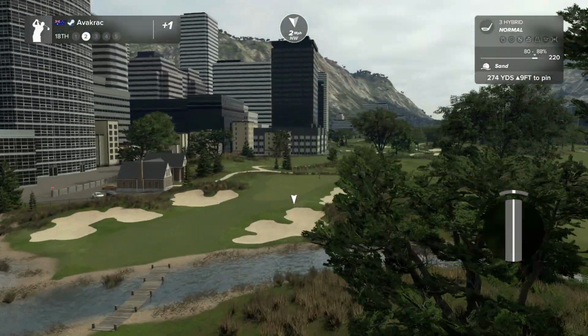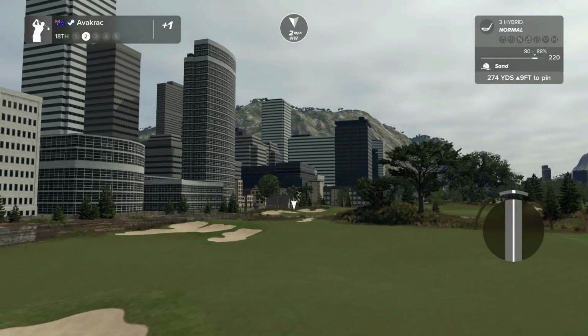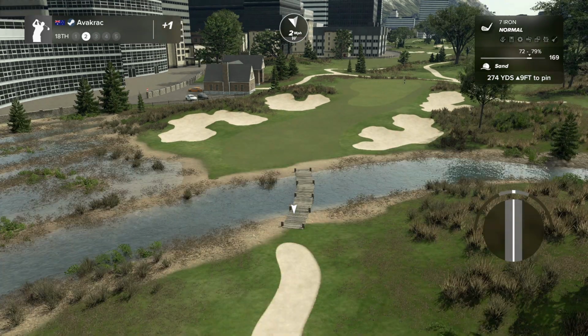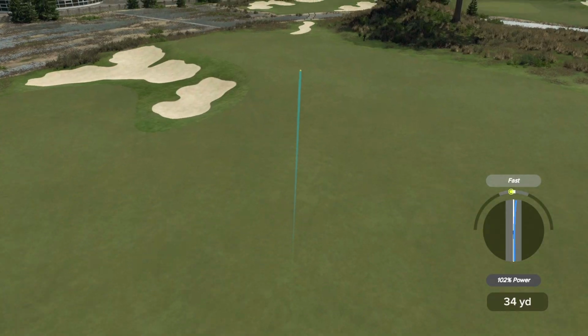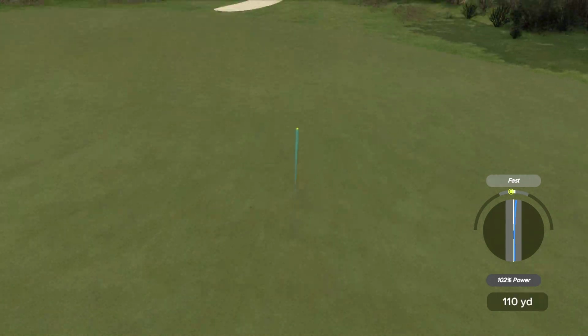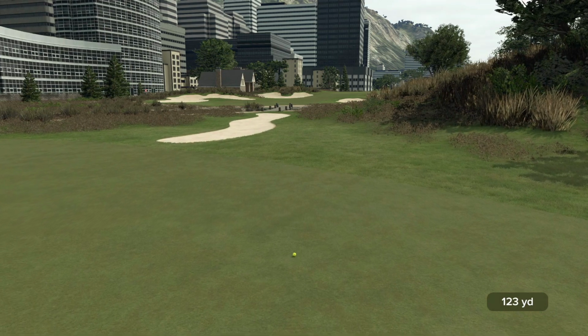What do we got in the hand? Oh, no way. No way. Well, maybe. Maybe. Don't like my odds, so I'm not going to do it. Yep, I chickened out. Oh, don't go too long, please. Okay, that's not too bad.